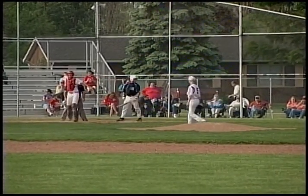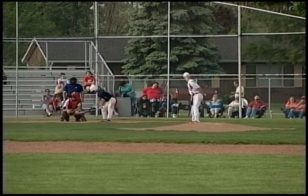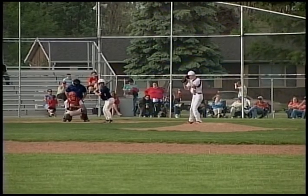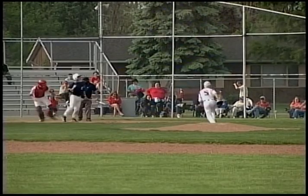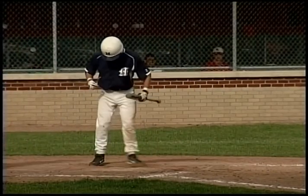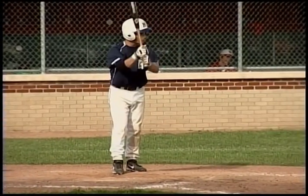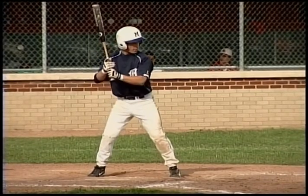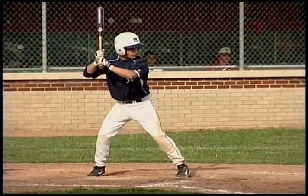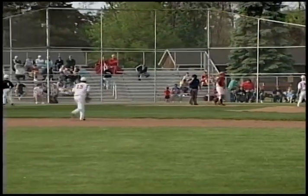That one taken for a ball. Pitch, swing and a miss there. Brings the count even at 2-2. So again, run around third, 2 outs here, top of the 6th inning. Green at the plate, pitch from Marshall, swinging strike 3, so that will end the top of the 6th inning.